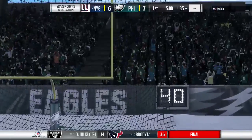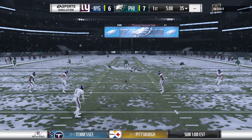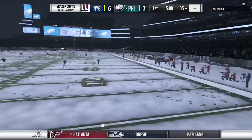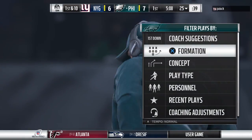And it's no good. He misses the extra point, and this remains a 7-6 game. Now back out to kick this one away. And no return on this one as the fair catch is signaled for and taken.